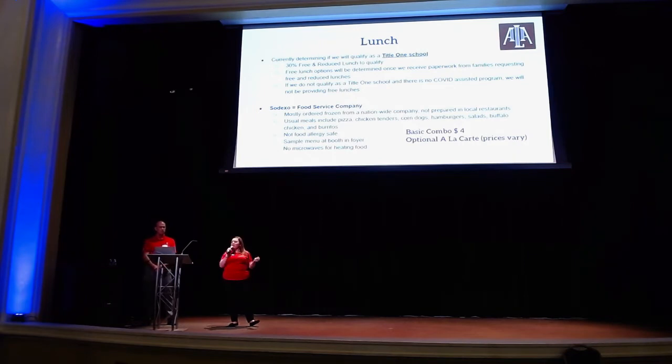They include yummy things like pizza and chicken tenders and corn dogs and hamburgers and salads and buffalo chicken and burritos, and they've got really delicious cookies. When you go outside today into the lobby, they actually have a table out there, and so that is the typical meal. It is not food allergy safe, so if your child has a food allergy, they will need to bring their own lunch.